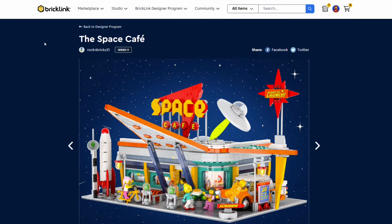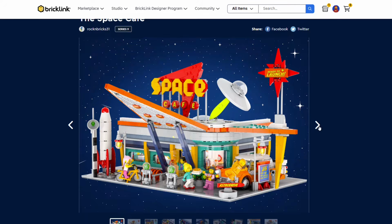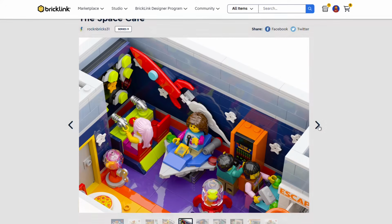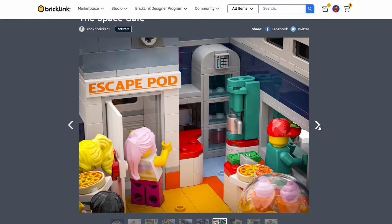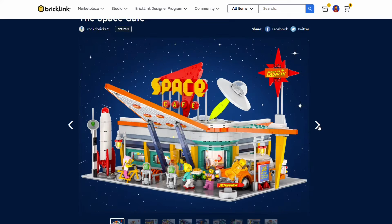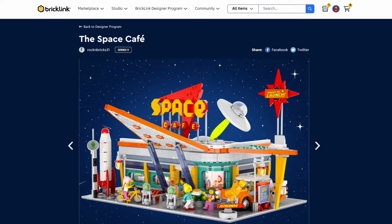So in no particular order, my top 5 submissions include the Space Cafe by Rock and Bricks 31. I love the color scheme, I love the design. It's really well designed. It has a nice feel to it. I like the color scheme. It's very retro futuristic. I love the arcade here, the nice part usage. Lots and lots of cool things here. There's a bit of sense of humor as well, so I find that to be funny. So this is an awesome submission, and I hope that it becomes a LEGO set in 2027 when it's released.